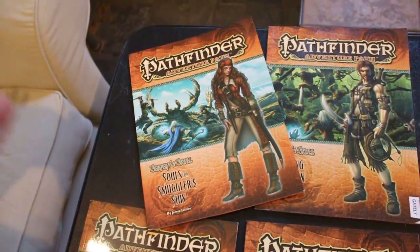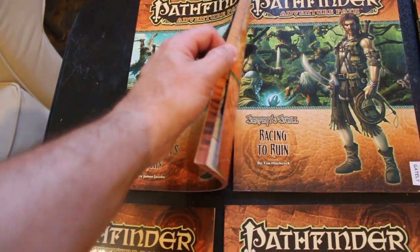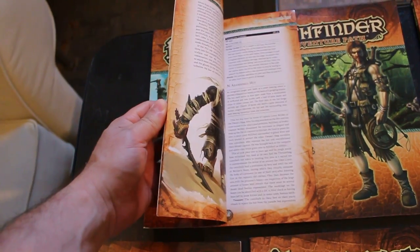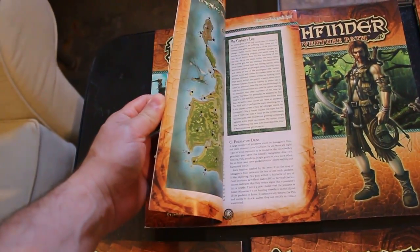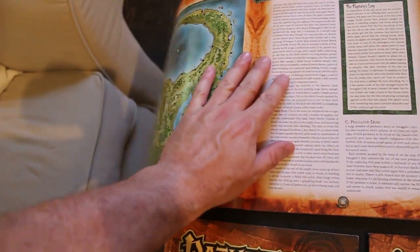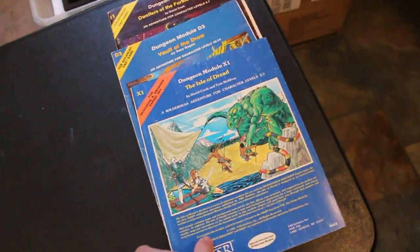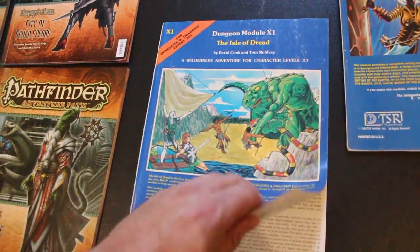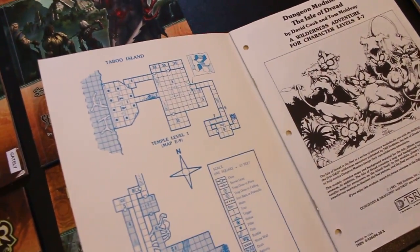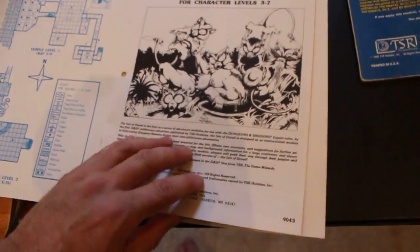So here it comes. In Souls for the Smuggler's Shiv, the party is stranded on this island, and it's very challenging. And this really gave me sort of shades of Isle of Dread, a wilderness adventure. But the Shiv itself is only like 6 miles from stem to stern, and the Isle of Dread.